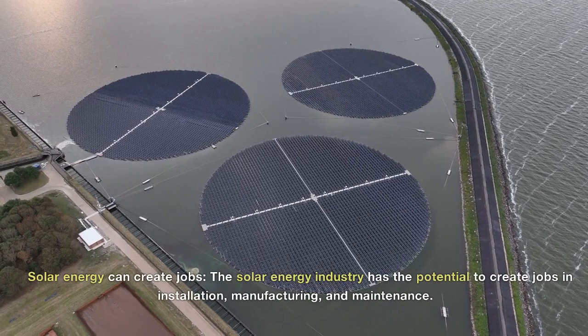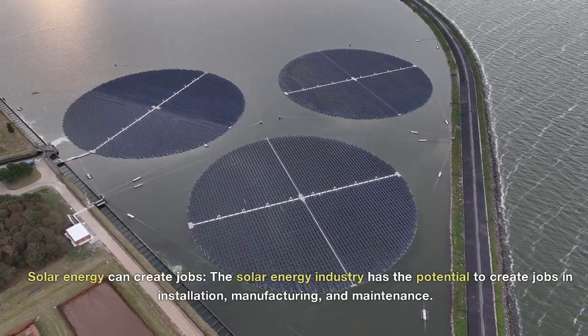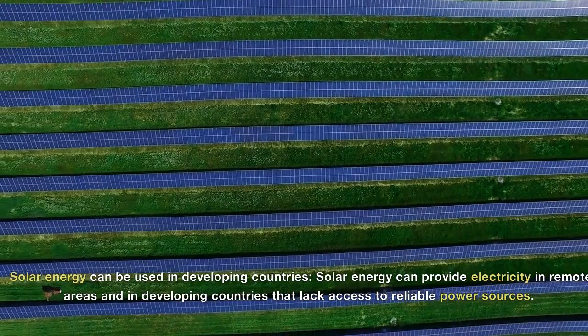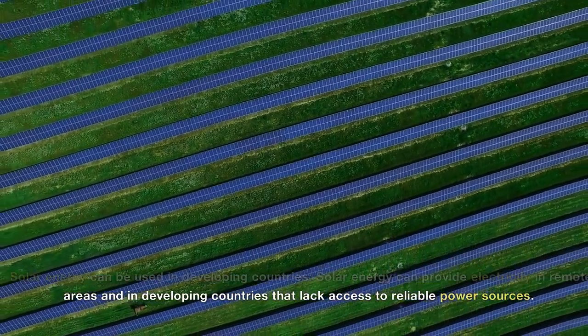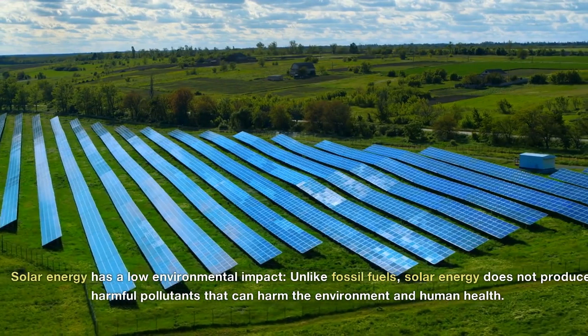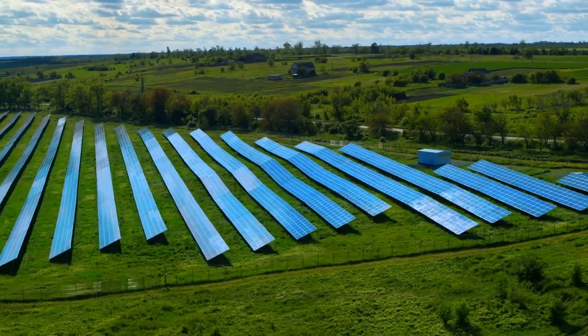Solar energy can create jobs. The solar energy industry has the potential to create jobs in installation, manufacturing, and maintenance. Solar energy can be used in developing countries. Solar energy can provide electricity in remote areas and in developing countries that lack access to reliable power sources. Solar energy has a low environmental impact. Unlike fossil fuels, solar energy does not produce harmful pollutants that can harm the environment and human health.